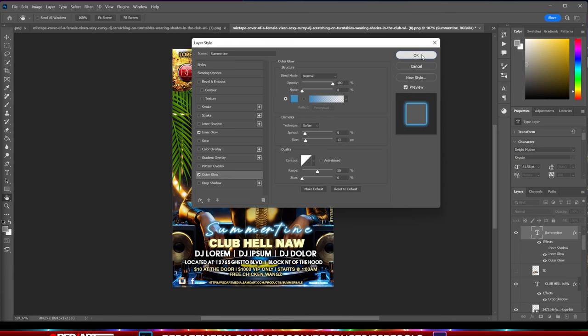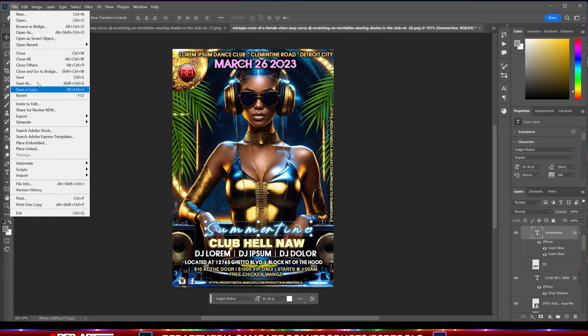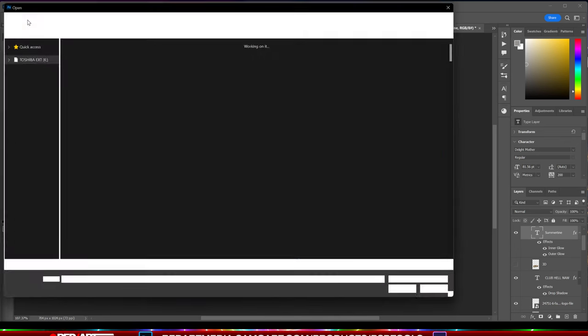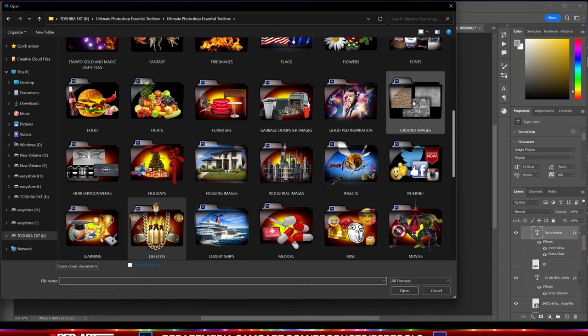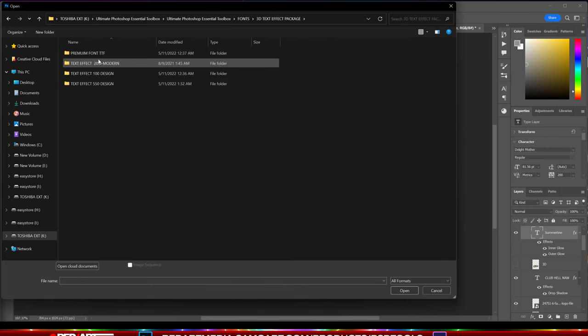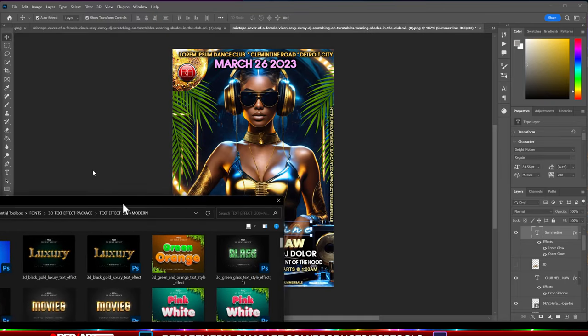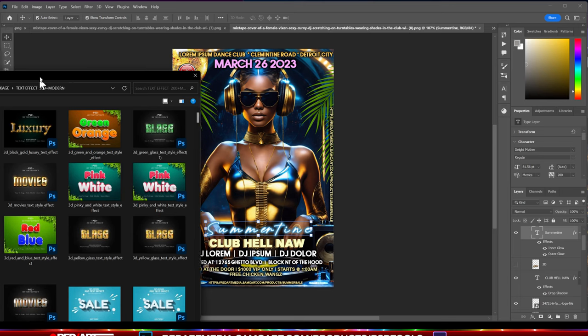With the pack that you have, which you should have, if you don't have it, go get it, else all this is irrelevant. But with the pack that you have, you should be able to just go in here and open up, let's look for a font. We were already talking about that, right? Yes, okay. And then what I like to do is take this and slide it to the left or something like that. Right now I'm looking at luxury gold.